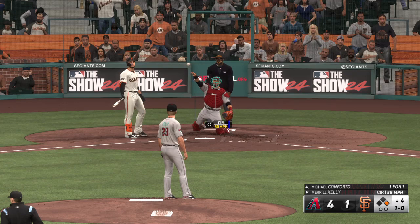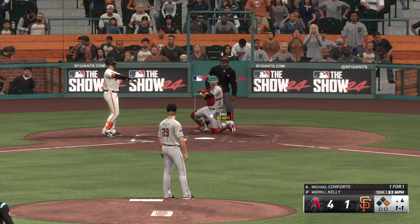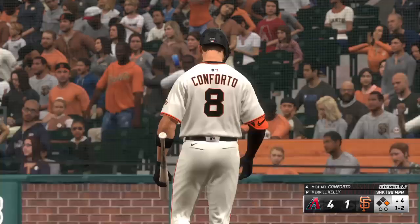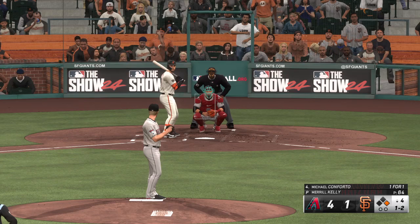Ball one, no strike. And the 1-0. Right through there for a strike. Well, the leadoff man gets on. You want to minimize the threat by playing sound defense. Hopefully the pitcher can get a ball on the ground and they can roll him up for two. And now it's 1-2. And another ball.